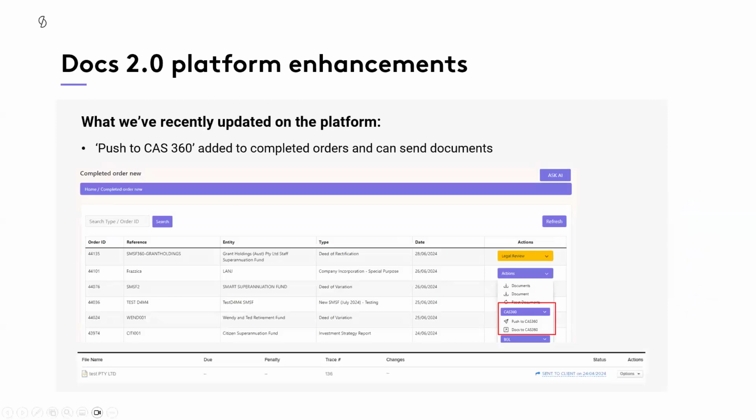So on the enhancements front, we now have the push to CAS 360 added onto the completed orders for the companies.